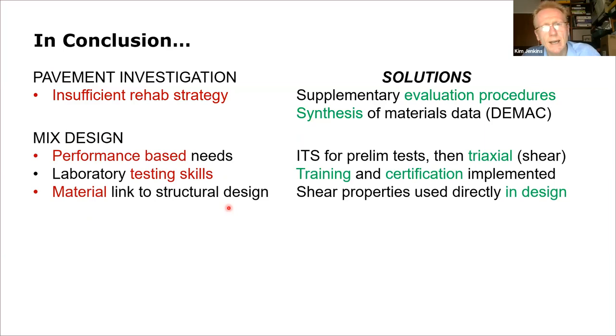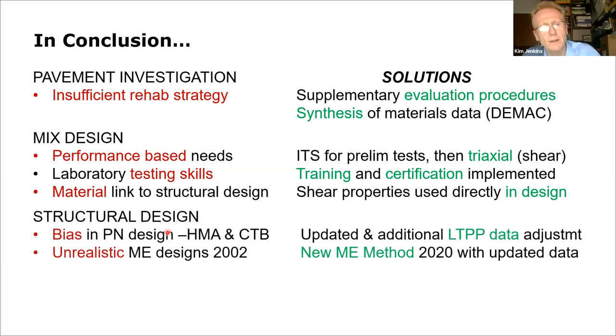In terms of the mix design, the performance-based needs have taken us from ITS to triaxial. The testing skills, yes, there are some new tests, but it's not rocket science when one starts using, let's say, monotonic triaxial testing. So training and certification is a way to ensure quality testing, and that's very important. And then the material linked to structural design was non-existent 10 years ago. Now we have a much stronger link through the shear properties that are provided.